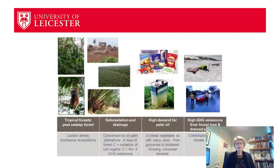So here we are. What I'm going to be talking about is carbon dense ecosystems. So tropical forests and one particular type of tropical forest, which is peat swamp forest. Thinking about how those forests, particularly in Southeast Asia, are being cleared. And this is leading to high greenhouse gas emissions into the atmosphere. Then thinking about what's driving that change, that land use change. And to a large extent, this is being driven by conversion of forest into plantations, particularly to produce palm oil. And then finally, we'll make the link to high greenhouse gas emissions and our changing climate.